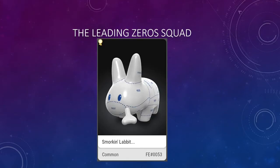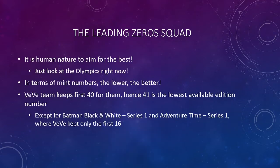So why the leading zero squad name? Well, just look at the zeros on that rabbit here. Don't they look nice? Okay, but more seriously, why does it matter? I think one thing we could say is that it's human nature to always strive for being the best. For example, right now we have the Tokyo Olympics, where athletes train for years or even decades to reach that stage. And once they get there, they compete amongst themselves for the ultimate prize, a gold medal.